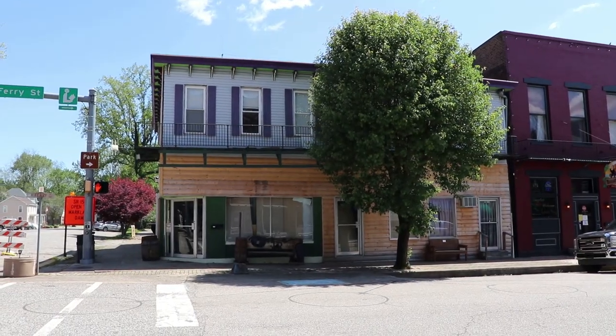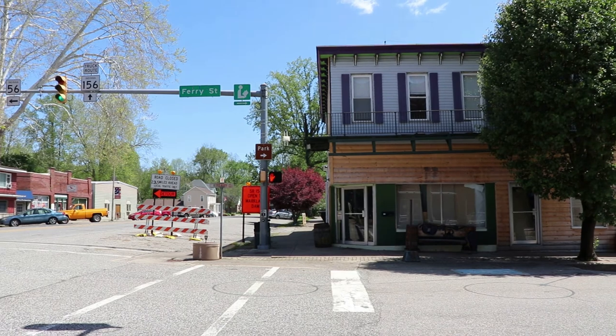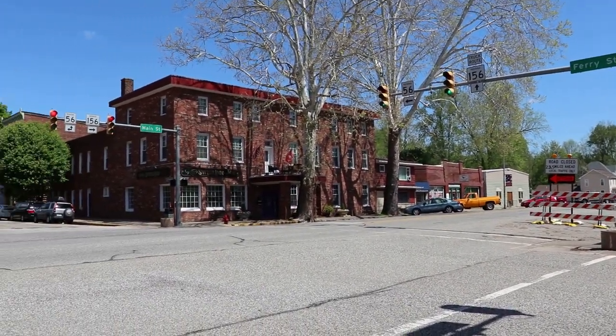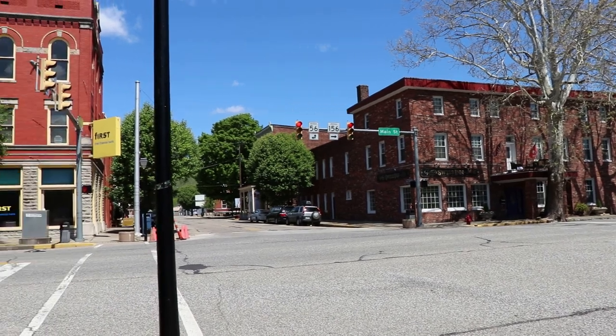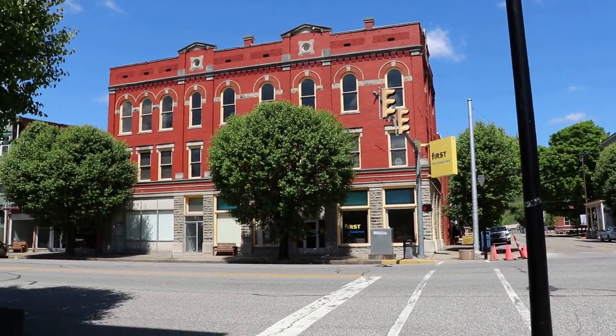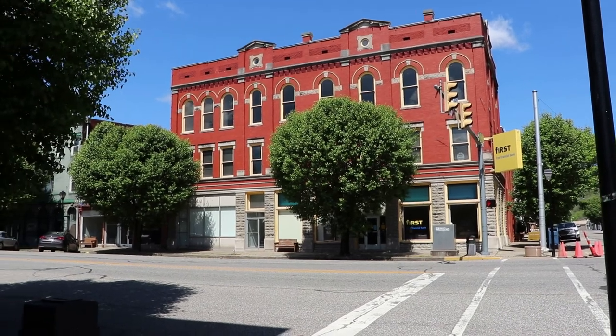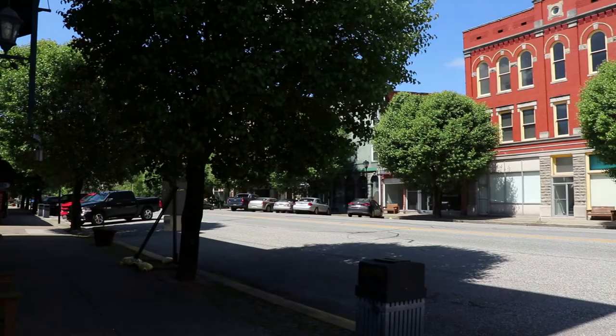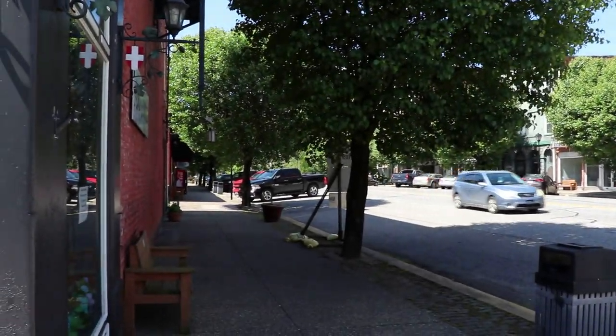Well, this is a fairly quiet town. Even here at the main intersection of Main and Ferry, it's dead. Like, some of the businesses are open. Luckily, Switzerland County has largely been spared from the coronavirus, but so not much going on. It's like there isn't much going on anywhere right now.